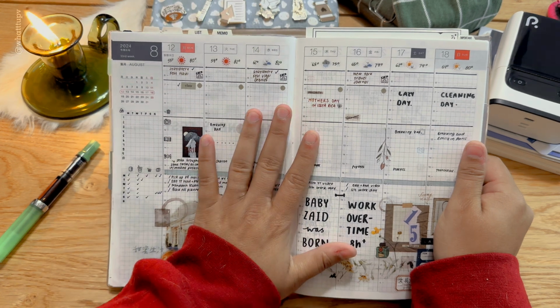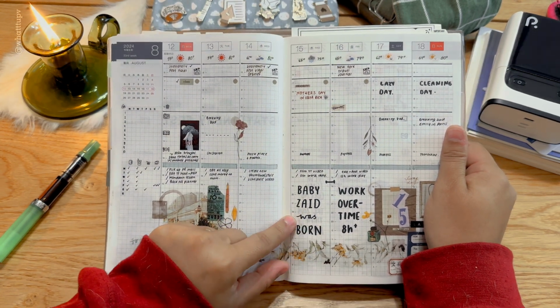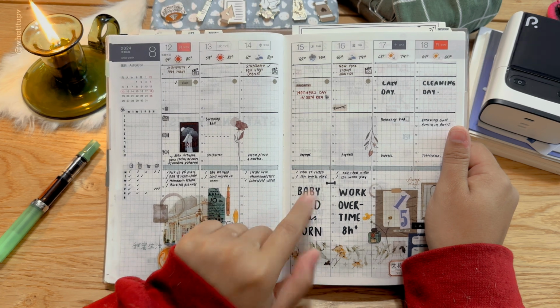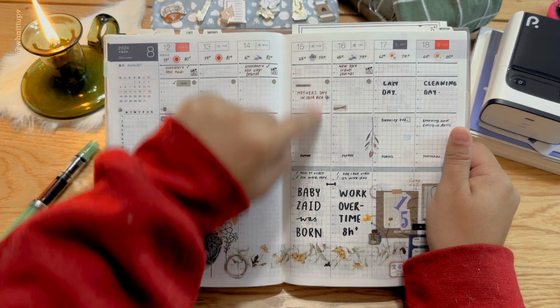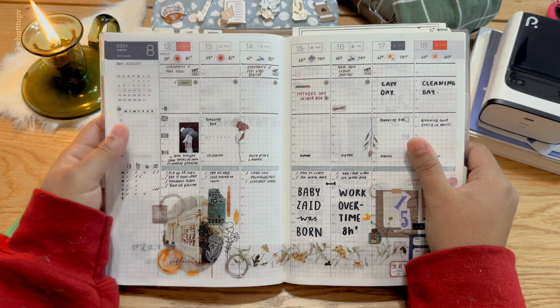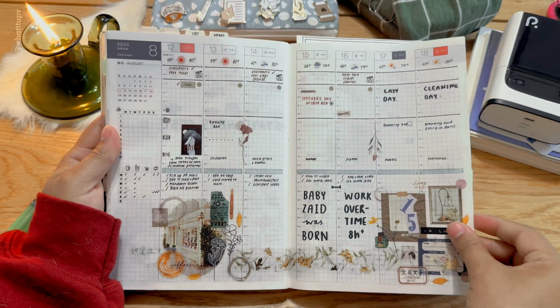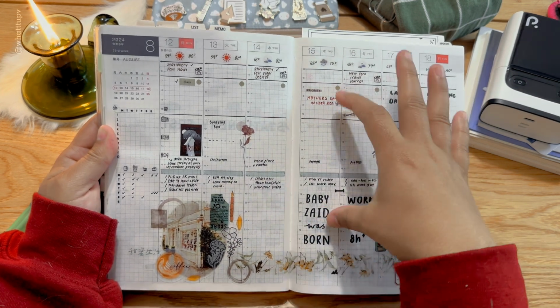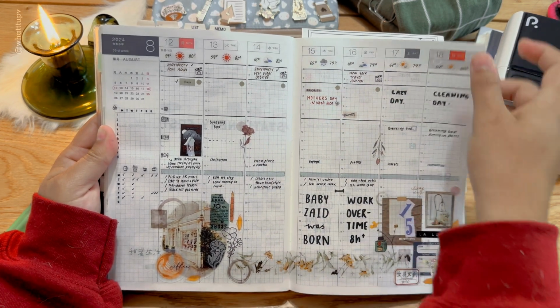But on this week, my nephew was born. So this was really big in here, the name of my nephew, Said. He was born on the 15th, which was really good. And then I just have the overtime in there really big. Nothing else. Yes, it was Mother's Day in Costa Rica, so my nephew was born on Mother's Day, which was really nice.